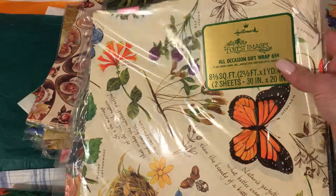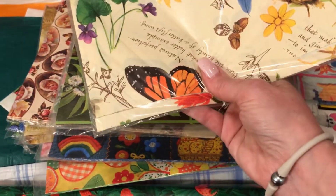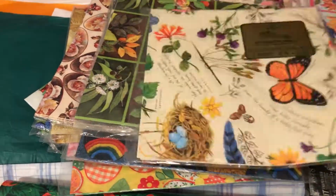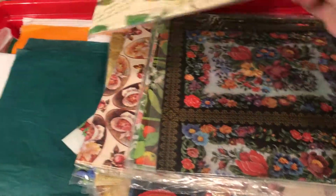So this is like a Hallmark one. Like animal print is good. You know what? I'm just going to put them all out there because you never know. Let's see. I'm just gonna put these. So I'll sort these later. I just want to see if there's any interesting ones.